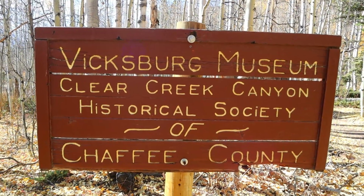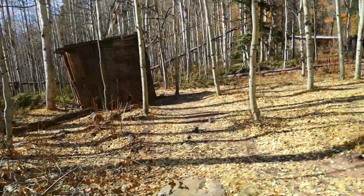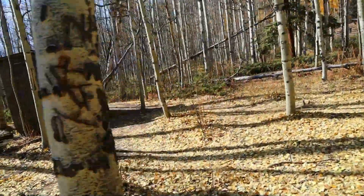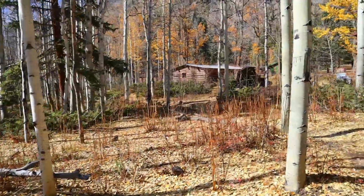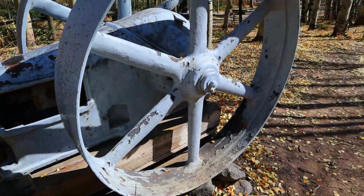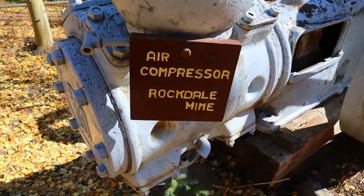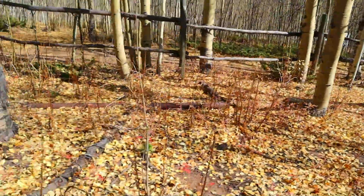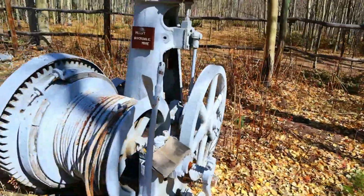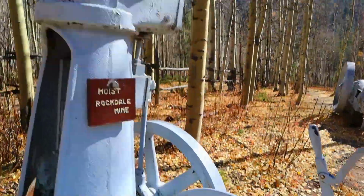Vicksburg Museum. All right. That beast. Air compressor. They've gotten a little smaller. Hoist. Yeah, you see this all the time, like in those mining sites. It's broken cables.